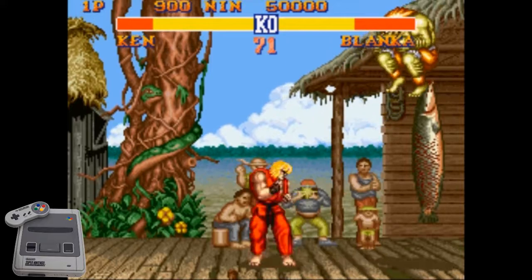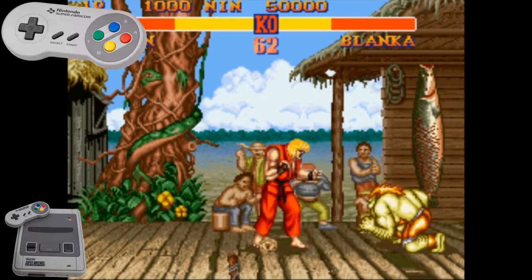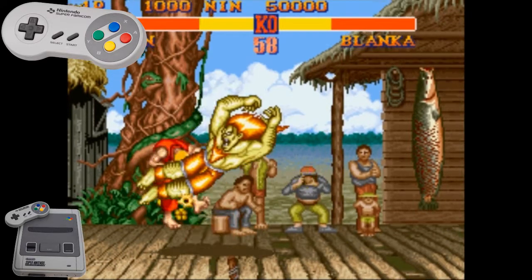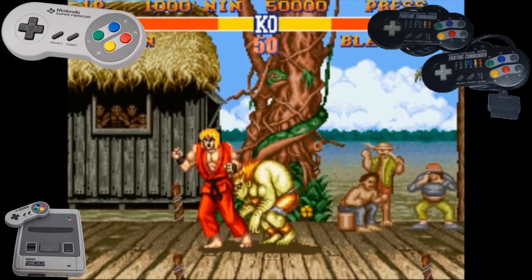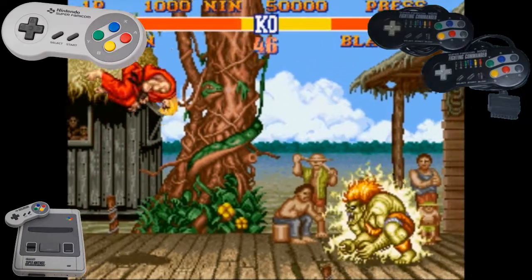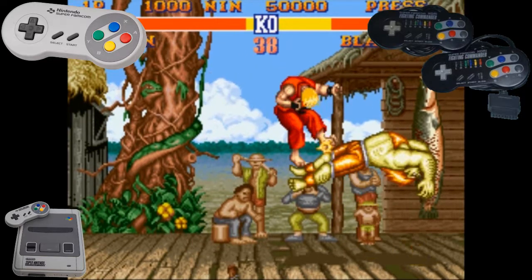Although the only problem I had is that although there is enough buttons on this SNES pad, two of them obviously have to be the shoulder buttons, so it's not quite in the right position. You could get a third-party pad to sort that out, but a lot of people didn't have those. So I actually put this below the Mega Drive one because of the control system.